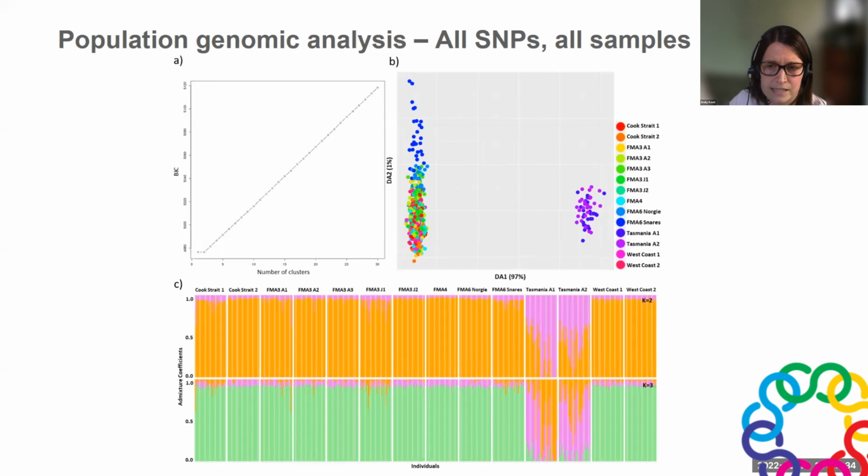So we carried out the K-means clustering analysis on the dataset, and it identified K to be 2, which is the top left graph there. When we examined these clusters further via DAPC analysis, the 2 clusters clearly identified 2 geographically and genetically distinct groups, one containing all New Zealand Hoki samples, which is the cluster on the left there, and one containing all the Australian Hoki samples, so the cluster on the right.